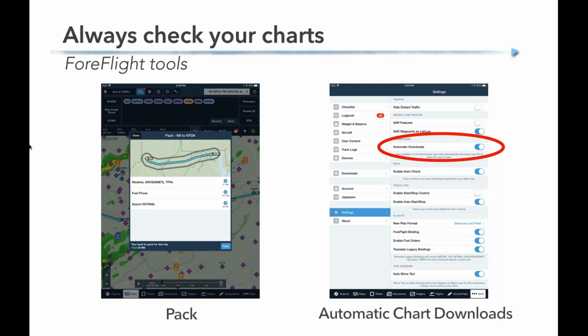Now, the last step I take after I'm getting ready to go, have my flight planned, is to use the pack feature, which is on the left-hand side over here. So in the route editor of ForeFlight, on the right side, it's kind of dark here, but you'll see a little suitcase with a red dot on it. Tap that before every single flight, and it's going to go ahead and load and verify for your routing that you have all the essential charts downloaded for your flight.